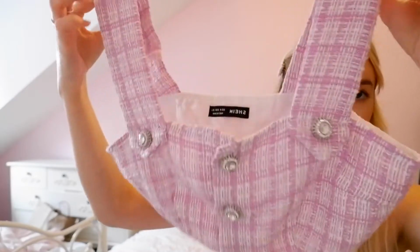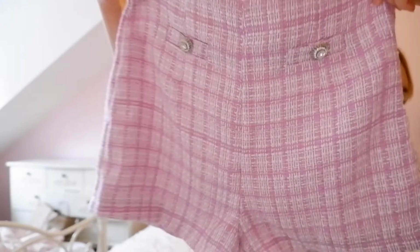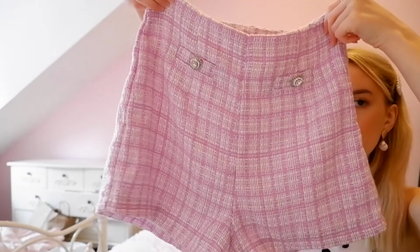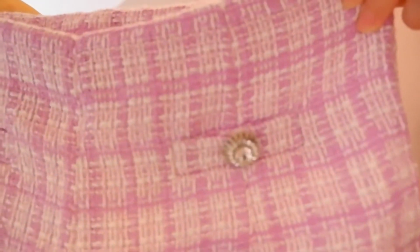The first piece of clothing is a tweed lilac set. It has a little crop top with diamond buttons and then matching shorts. These are really pretty. This is probably my favourite out of the whole haul.